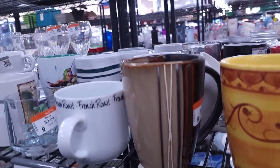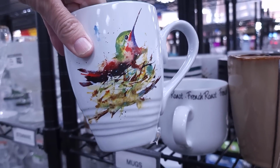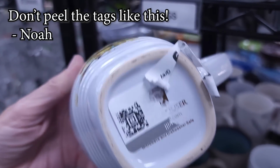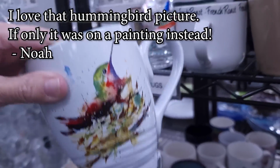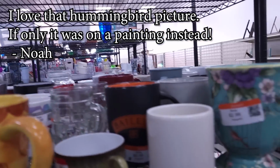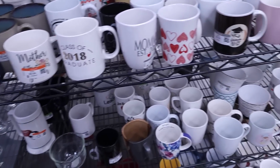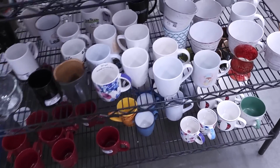All right, what do we have in the mugs? This hummingbird. It's kind of cool. It's a little hummingbird on a nest. Somebody else was trying to peel that, so I can't tell what the price is on that. It's pretty. I think I will leave it though. See if there's anything exciting like Disney maybe? Oh, what are these?